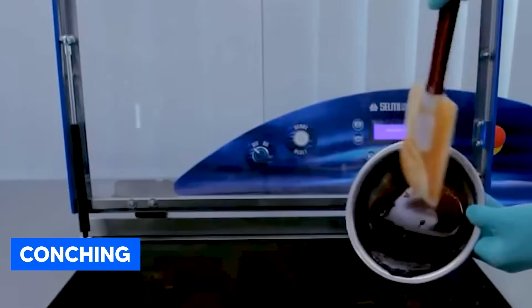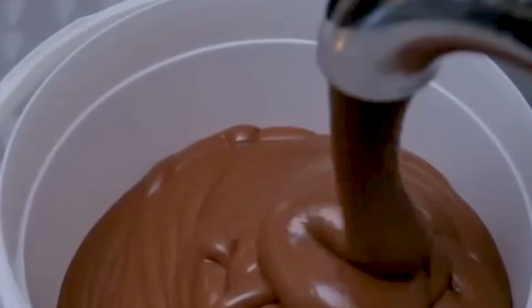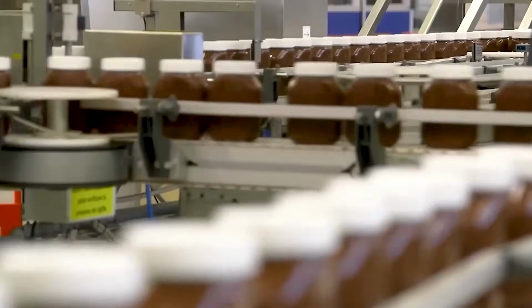Conching is a process borrowed from chocolate manufacturing and involves agitating the mixture in large, heated tanks for several hours. This process helps to further smooth the texture and enhance the flavor of the spread by allowing volatile compounds to evaporate and by evenly distributing the fats and solids. The conching tanks are equipped with paddles or rollers that knead the mixture continuously. The temperature and duration of conching are carefully controlled, as overconching could negatively affect the spread's consistency.